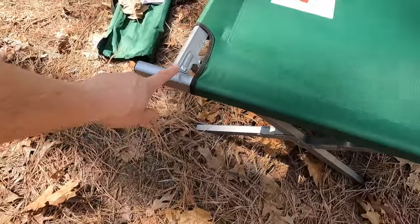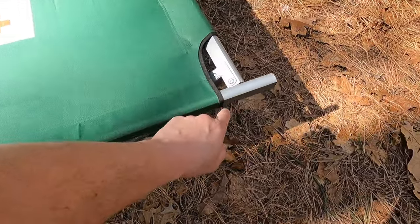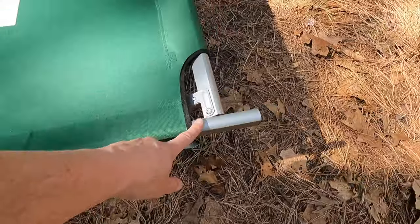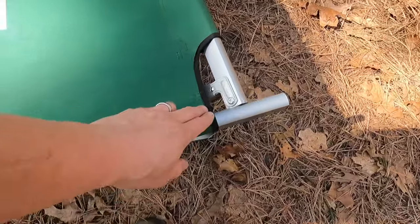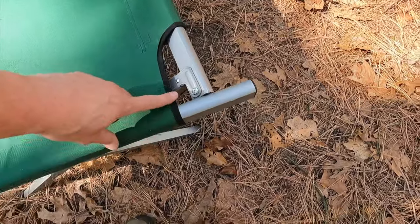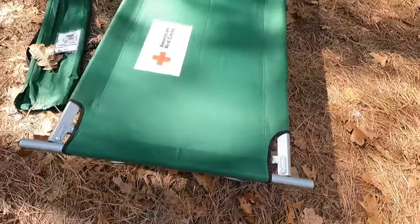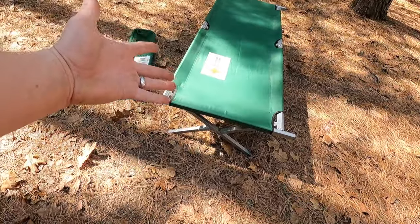Now, over here, as you guys saw me putting this in, the US military surplus cot is a lot harder to get these to snap in here. This one I mainly did by hand. But on the US military one, you almost gotta stand on one edge, or put some bar and wedge it between here and pry it to get it to snap in. But this is a little easier than the US military one, if anyone knows what I'm talking about.